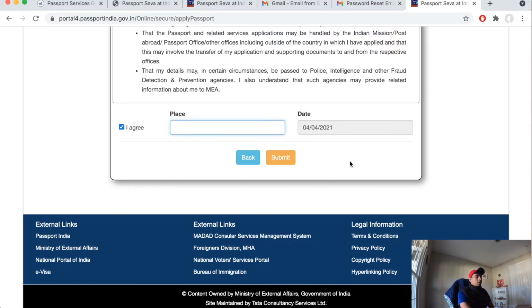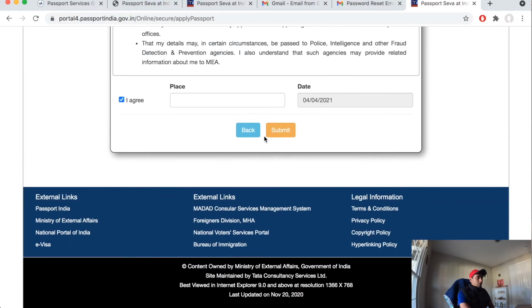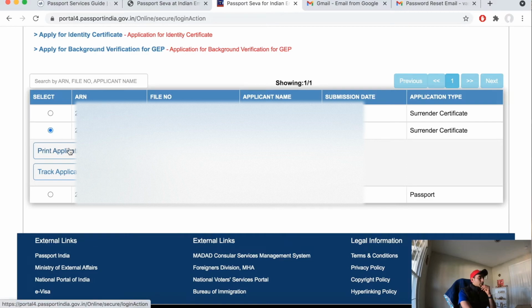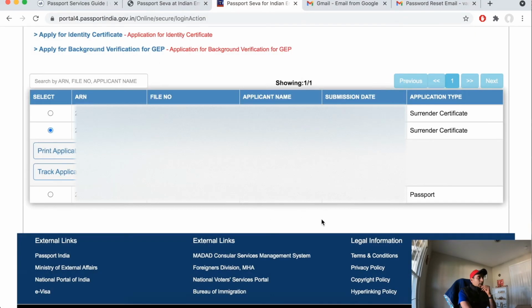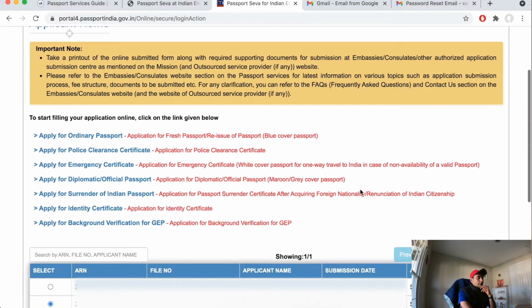So the moment you do that, you go back to the home page. I will show you that on this home page, and you will pretty much see an ARN number, a file number that will be given to you, your name, and what is your application type, right? So once you do that, you will get a print option. You select that, like print application form, just as an illustration, and then you hit print, right?